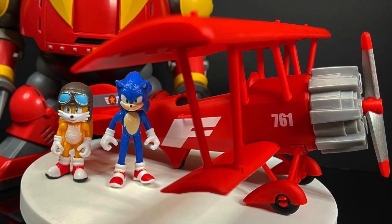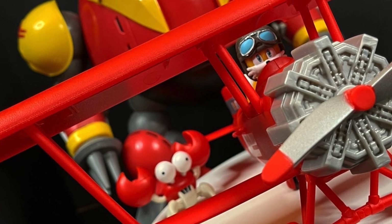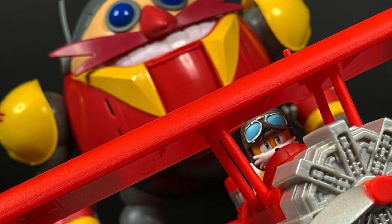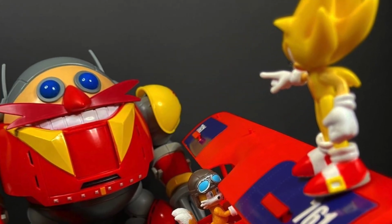But I got to tell you, I really like how the plane looks in photography and such with the whole Robotnik Death Egg robot that was released some months back. That's one of my favorite Sonic the Hedgehog Jakks toys in general. So it definitely looks good. So you can get your Super Sonic. And you know what happens at the end of the movie.